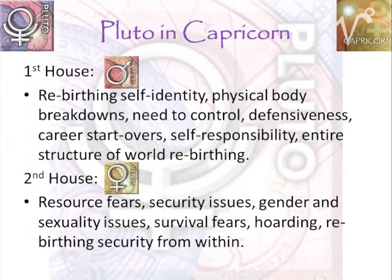So I just jotted down some bullet points. There's no rhyme or reason between a distortion versus a natural expression. I tried to put a little bit of both in them. So Pluto is retrograde in your first house. This is Pluto, Mars, Saturn, Capricorn. These are the 3 planets that are now retrograde as of today.